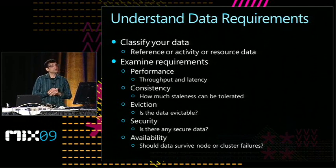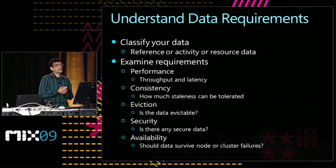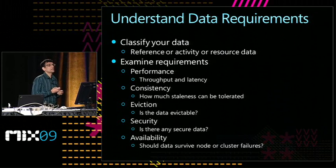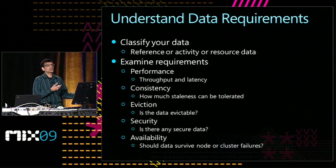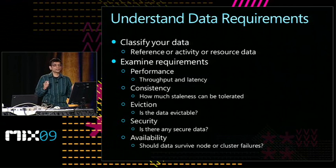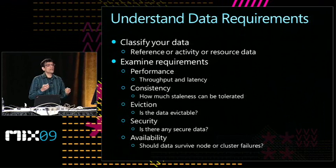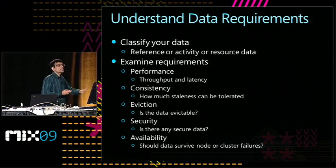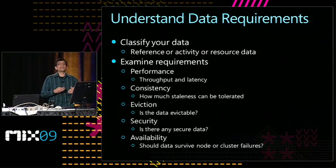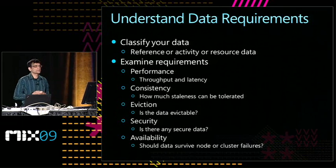Eviction, is the data evictable? Can the data be out of the cache, or do you need all the data to be in the cache, right? Security, are you bringing very secure data? Maybe catalog, you don't care. Maybe it's some other secure data. There's security involved, so you need to see, okay, what security do I have to put around the cache? Finally, availability. Do you need this data to survive node failures, or if the entire cluster goes down, do you need that to survive? So once you understand this data requirement, then you can dive deep and see which features of Velocity make sense and how you go about using it.